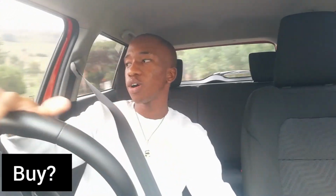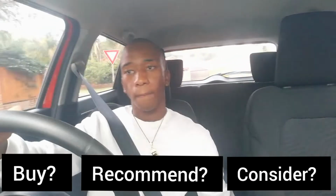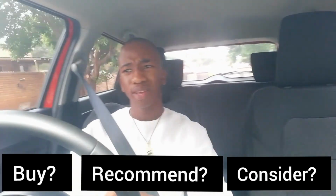Another thing that I don't like about the car is that it has those normal lights. I feel like most cars should come with LED lights now, guys. I mean, we're in a different generation. But it's not a train smash. So would I buy this car? Would I recommend it? And would I consider it? Yeah, perfect. Even the price is so reasonable, 184,000. Wow, Suzuki, for such a car, and it suits me.